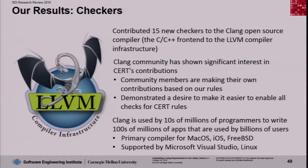So it's open source, and that means that checkers that we write that get accepted into Clang will eventually be used by all those Apple programmers and by people who use them in Visual Studio or Linux as well. So these checkers should have some major impact.